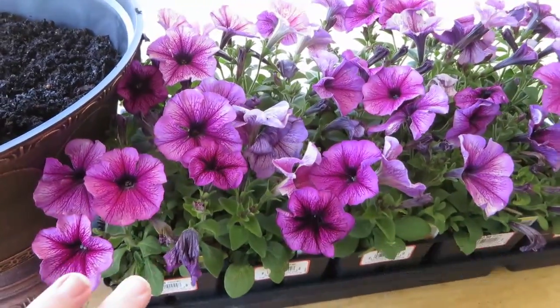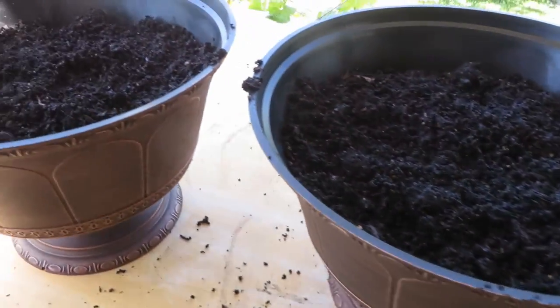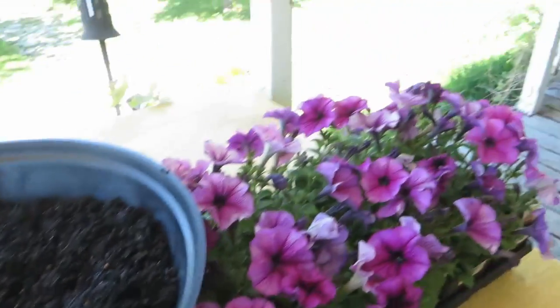Today I'm going to plant all these extra petunias that I had in these new flower pots that I bought yesterday. And they're going to go here on the front porch.